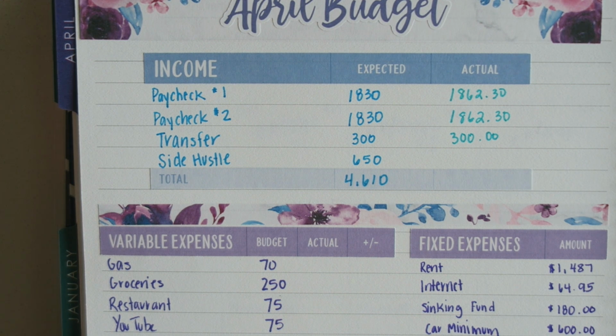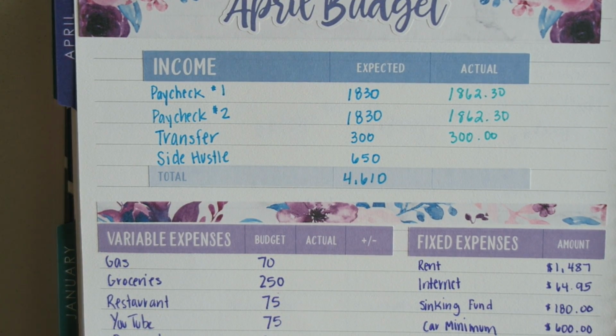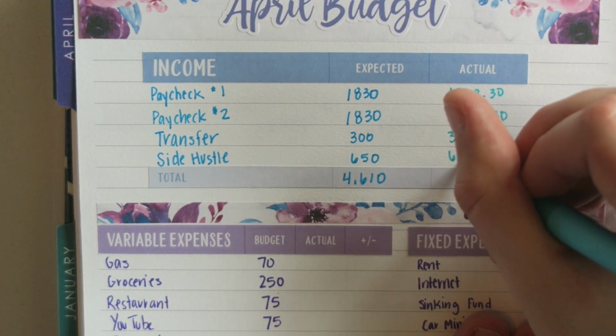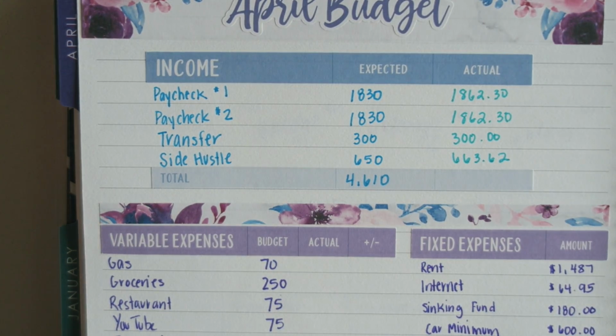I work 15 to 20 hours a week depending on what we have going on, and I usually budget this amount. This is after taxes since I have to put it away on my own. And what we ended up getting was $663.62, so a little bit over, like $13.62.